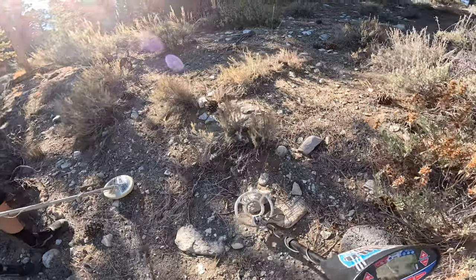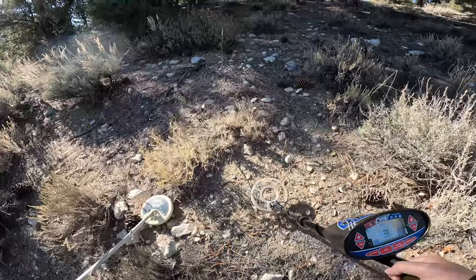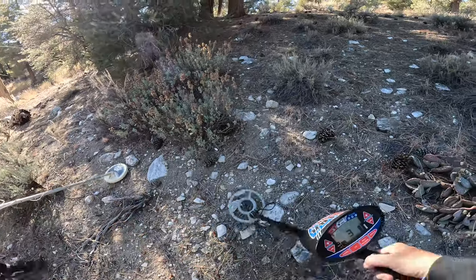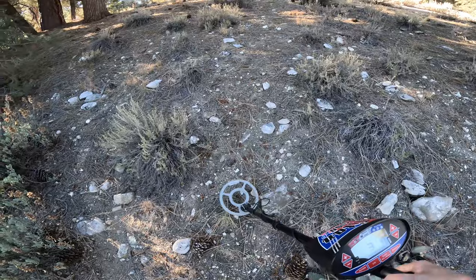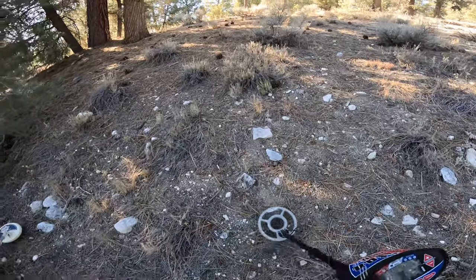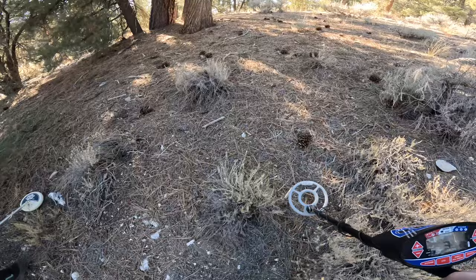If we find any valuable treasure, we're gonna donate it to the Big Bear Weather and more cause. Definitely not finding anything through here. No. But there's a bunch of trees right here. Yeah, that's a good grouping.